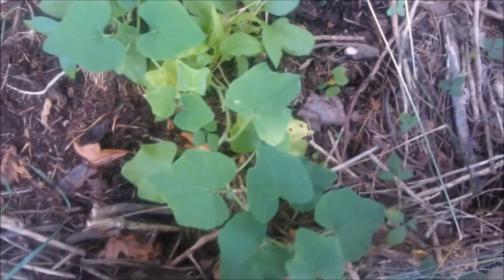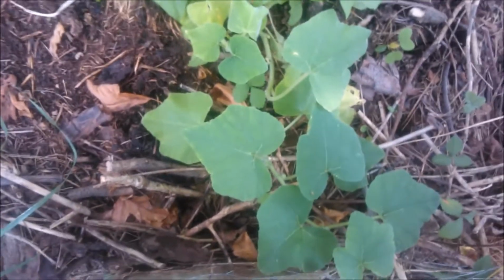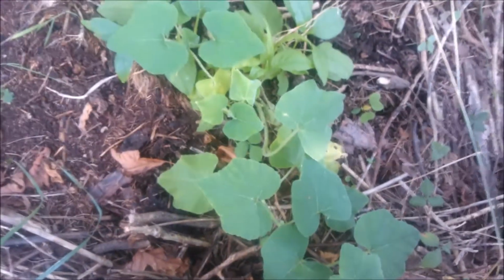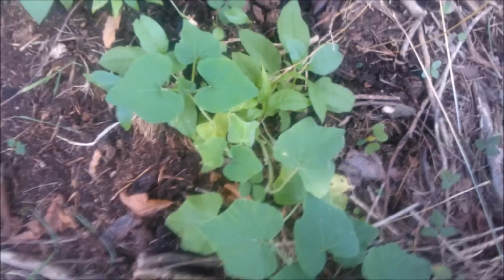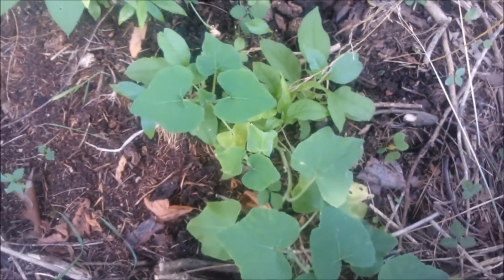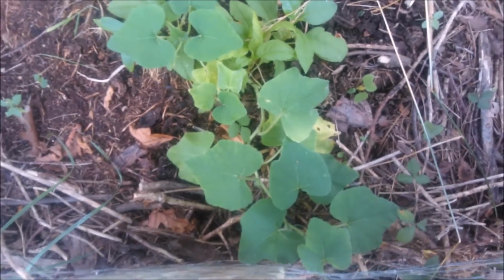This is my compost pile, and I have some sort of squash plant growing here that I need to take out and put in full sun somewhere. There's no telling what it is. It just grew from some seeds I put in there some time ago.